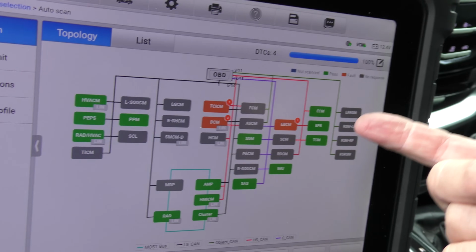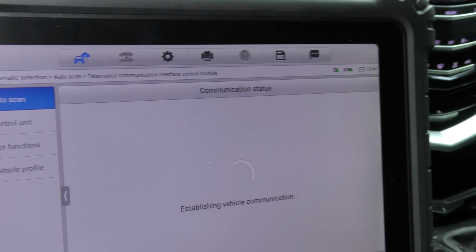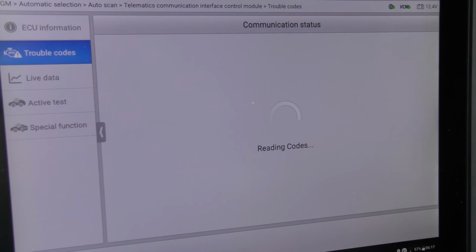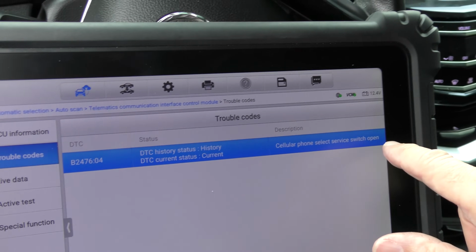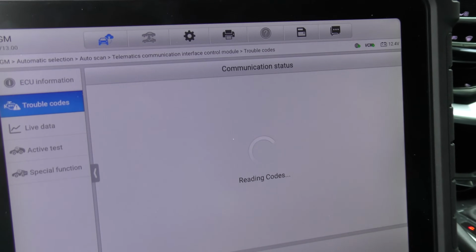It's got 4 trouble codes, and some of them we're not going to care about. We'll start here. Telematics. Yeah, that's all the computer nonsense. See what the trouble code is. Cellular phone select service switch up. Well, we really don't care about that. He's got his own cell phone. He doesn't really care.